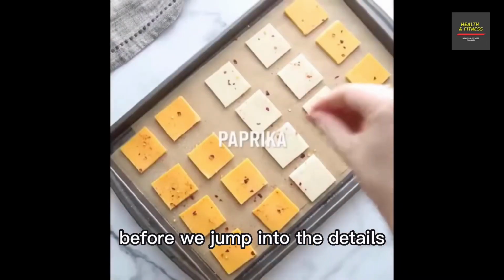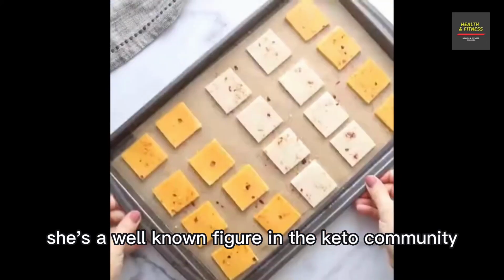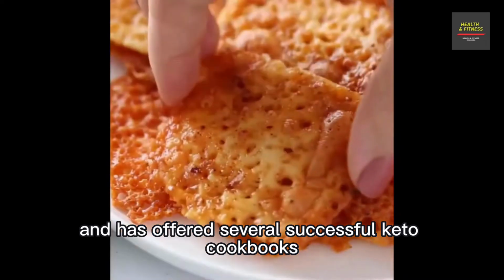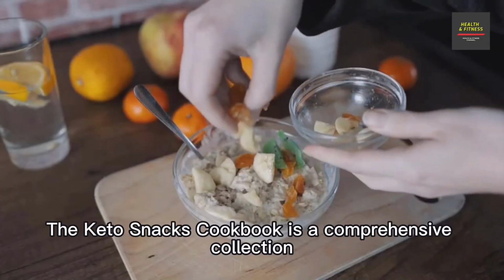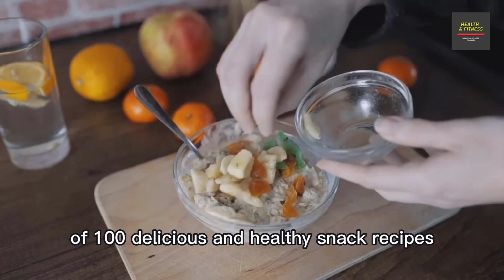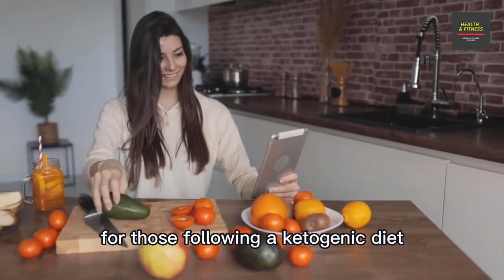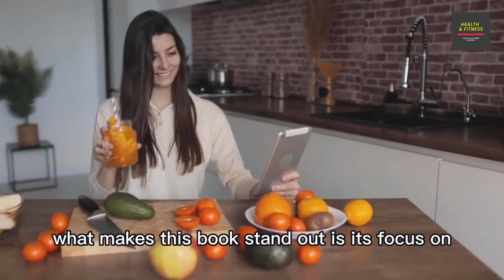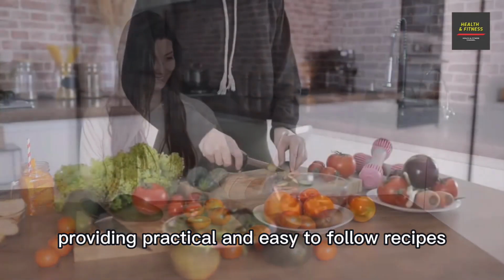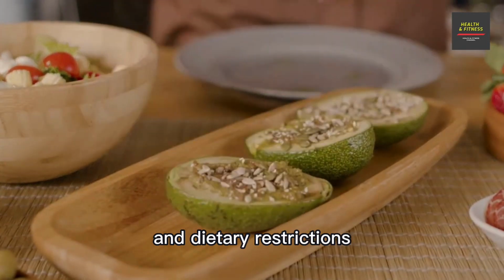Before we jump into the details, let me tell you a bit about the author, Louise Hendon. She's a well-known figure in the keto community and has authored several successful keto cookbooks. The Keto Snacks Cookbook is a comprehensive collection of 100 delicious and healthy snack recipes designed specifically for those following a ketogenic diet. What makes this book stand out is its focus on providing practical and easy-to-follow recipes that cater to various taste preferences and dietary restrictions.